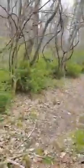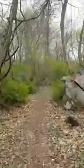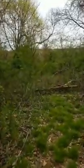Alright, so here's some more Japanese barberry. This is a thorny plant. The roses are thorny. So all the green you see, you don't really want to wander off the trail too much and run into that.